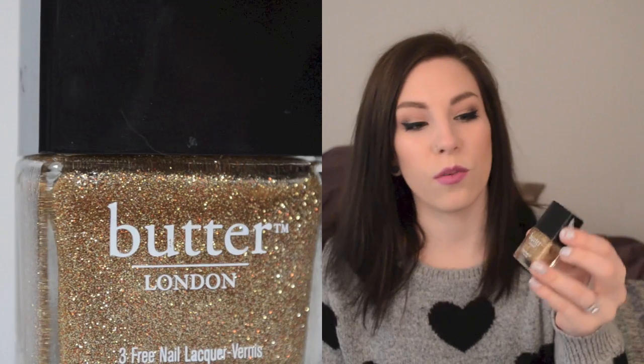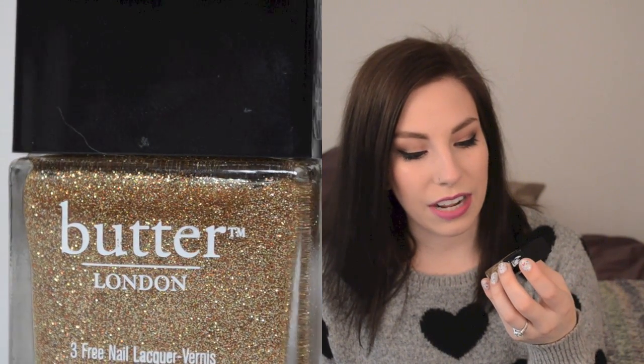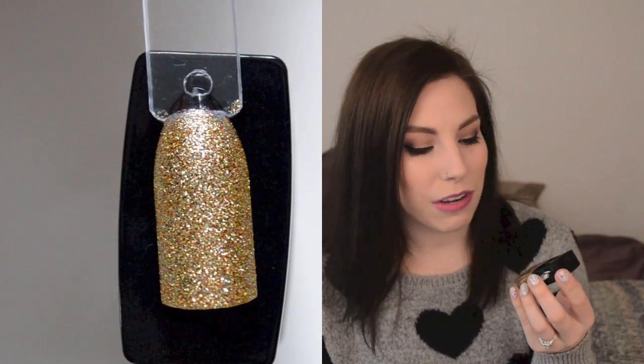Since I did silvers, I'll go ahead and do golds. I actually picked out 4 golds. The first one is from Butter London, and it's a glitter, and this is West End Wonderland, and it is a holographic gold glitter. I feel like it's a micro glitter like Glistening Snow is, but I feel like there are some orangey or red glitters in there that are just very sparse.